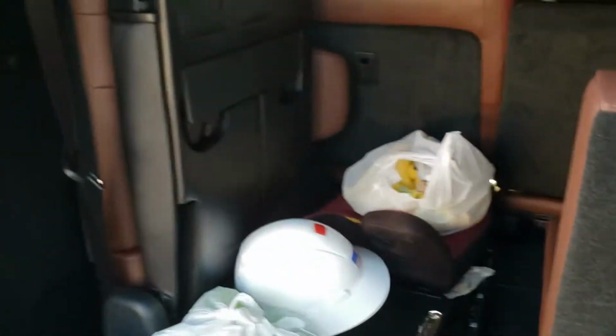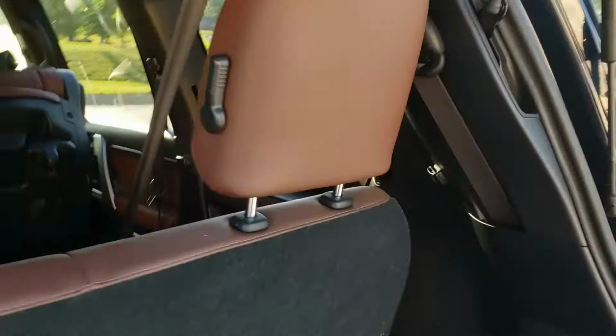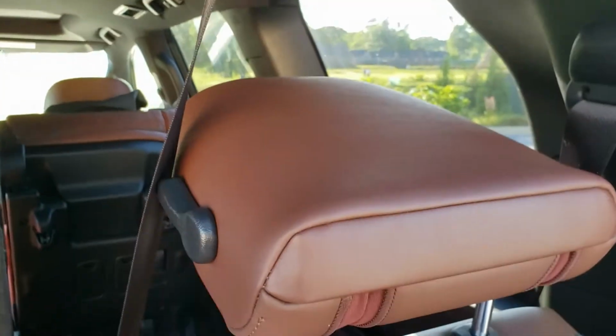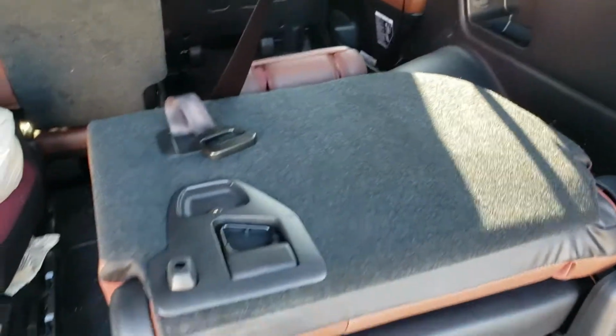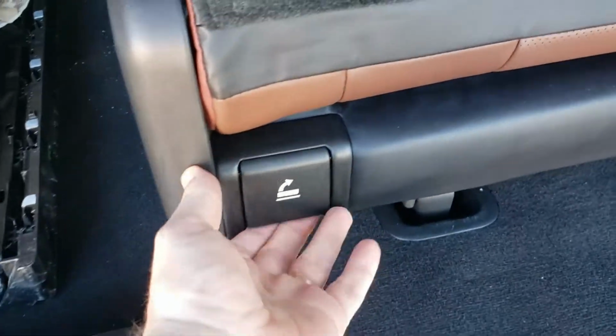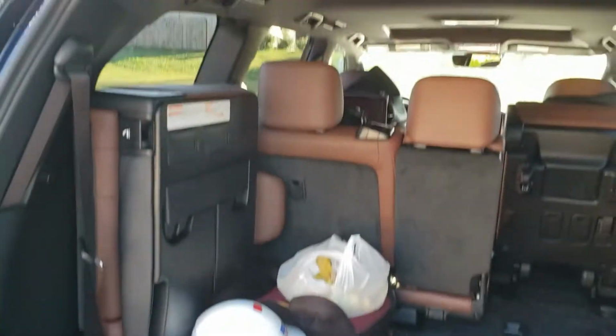Right, so I'm not going to put that one down. I'm going to demonstrate how it works by putting this one back up. So you start with the head, you reach and you grab that. That goes forward, and then it's spring loaded. So there you go, and there's your space.